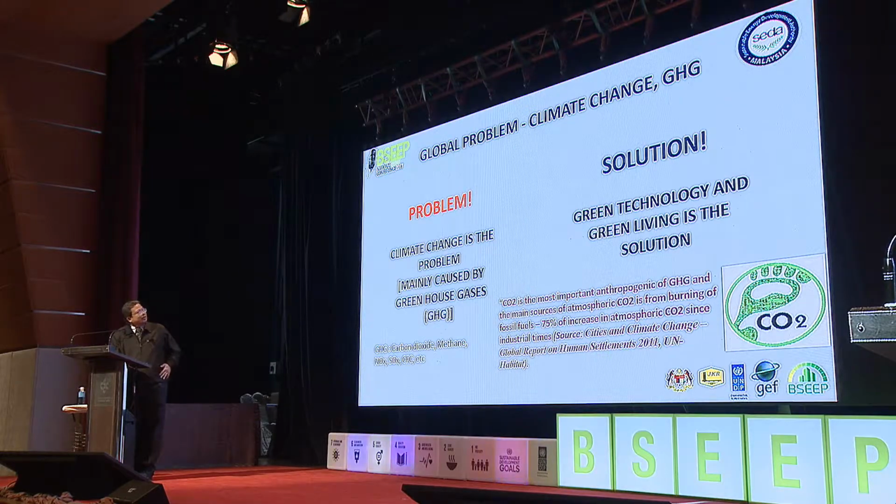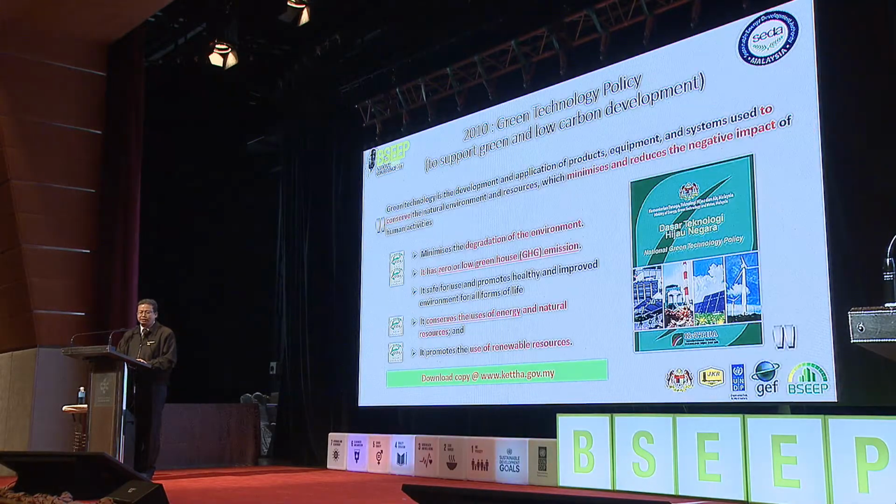In Malaysia, climate change is in the charge of the Ministry of Natural Resources and Environment, and the partner for green technology is KeTTHA. So it's a good partnership there. I think this was already mentioned earlier by a series of speakers, and KeTTHA also presented the green technology definitions and policies. But what I'd like to emphasize here is that this definition is very important because it provides a consistent understanding of green technology and low carbon. If you look at the 5 elements of green technology, 4 of them are very direct to carbon, be it embodied or operational.